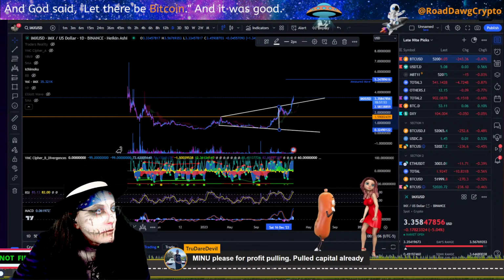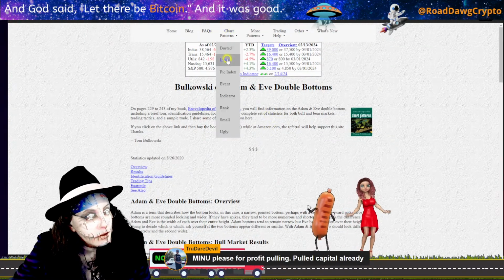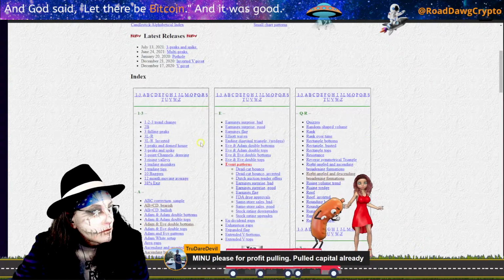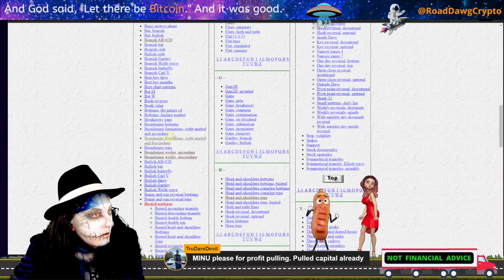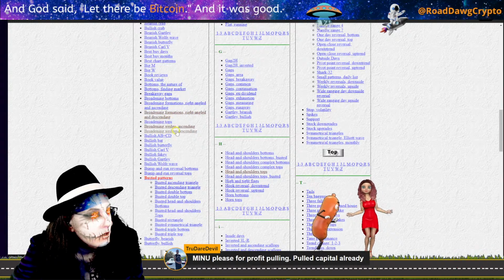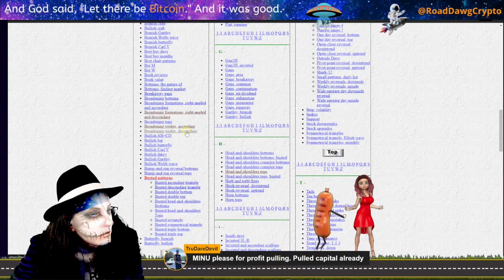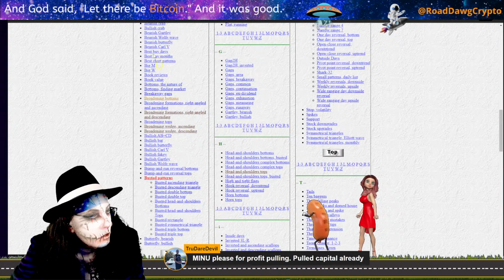So opening broadening pattern with Mr. Bukowski. Chart patterns to the index. Because these are broadening formations right angled. Nope. Broadening formations right angled descending. Nope. Broadening wedge ascending, descending. How about a broadening bottom?